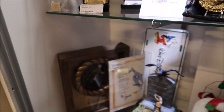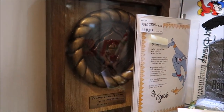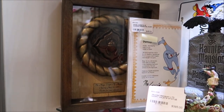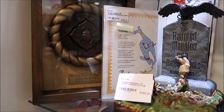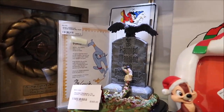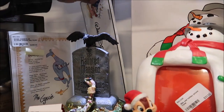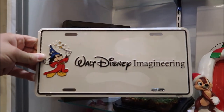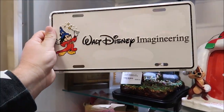And then down here, this is a really cool piece. This is from the opening of the Magic Carpets, the ride Aladdin, and that's a piece of it right there. I like that a lot. That's selling for $495. Ooh, and I think we see ourselves a Walt Disney Imagineering license plate back here that I might fancy. Oh yes, look at that. I think we're going to have to add that in there.